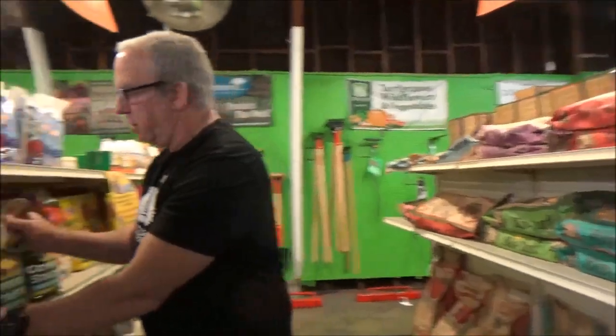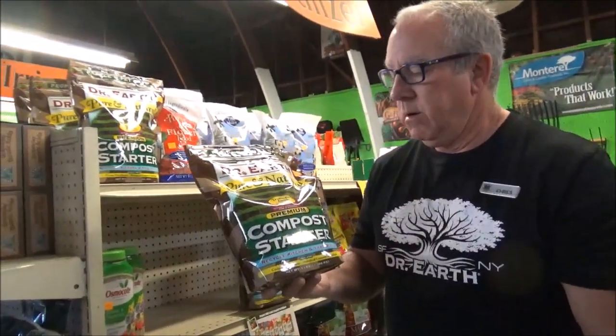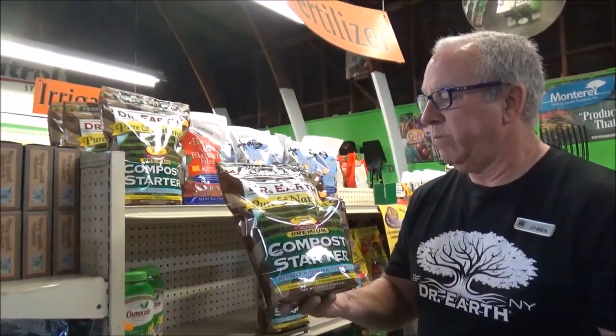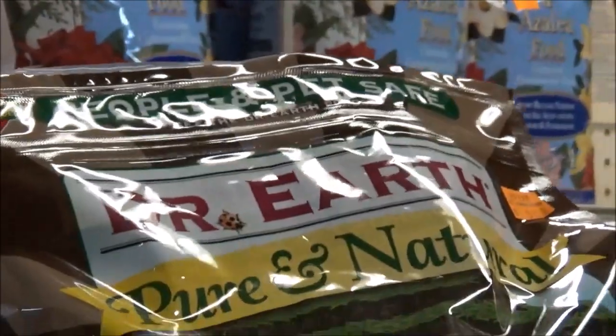We have some Dr. Earth products here. This is a Compost Starter. This is a mixture of all types of bacteria to help break down compost piles.